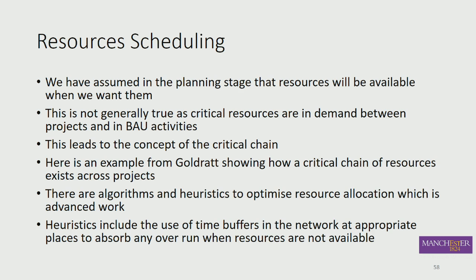He also put buffers on the end of the critical path. So there's a buffer on the end of the critical path of the project. There's a buffer where there's a critical resource in the critical chain. So the critical chain across the different projects has these buffers. So there's a resource buffer, the project buffer, and there's also some other buffers where you've got some parts of the network which are feeding into the critical path where you think it would be good to have a buffer there as well. So the principle is to use buffers at the project level, the critical path level, at feeding level, and at resource level to give yourself some contingency if things go wrong at those points. And that's what the critical chain is about.